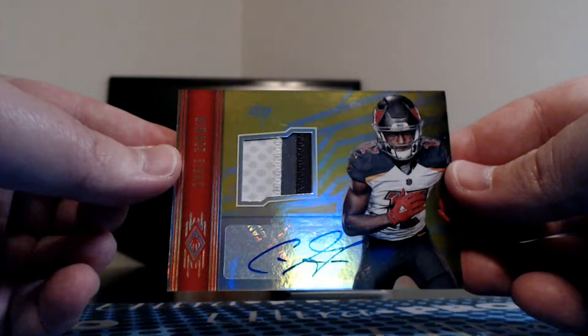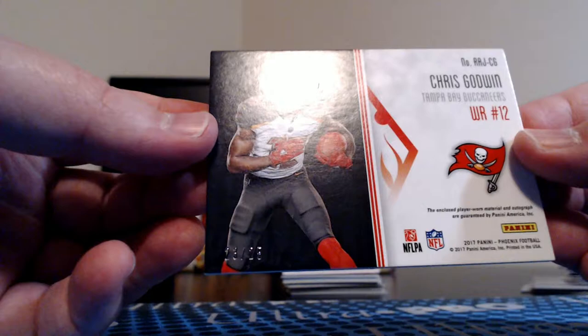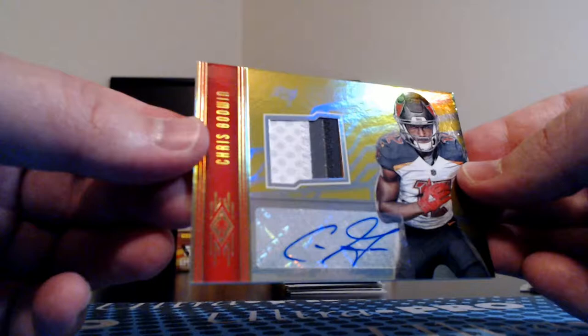Rookie on the Chad Williams there. And Chris Godwin. Four color. Well, that one's a 25. I guess the small patch windows are a 25 and the jumbos are a 10. 23 of 25, Chris Godwin for G.I. Budman, Steve, and them Bucks.